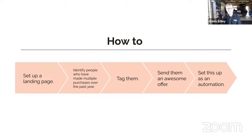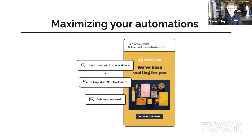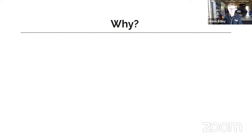So how would you do that? You would set up a landing page. You would then identify the people in your data who have made multiple purchases over the past year. You'd tag them. You'd send them that awesome offer. And then what I would do is see how it went, and then I would set that up as an automation. That's how I would maximize that time. And as we go, we're going to go into maximizing our automations.